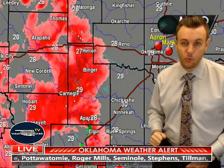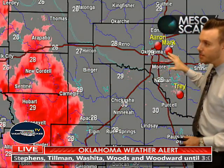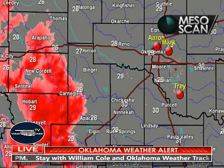This has actually been severe warned. There was a severe thunderstorm warning down in North Texas because of hail. So small hail could even be possible here in the metro, non-severe, but small hail, maybe some shot size, maybe some pea-size hail, as this moves on into the metro as well.